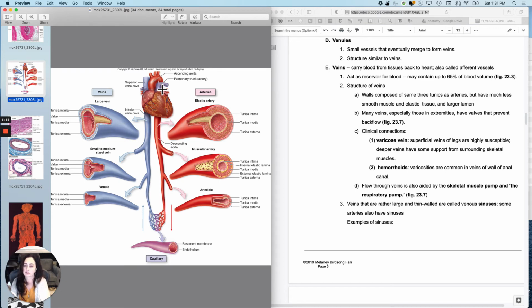So let's look at the structure of a vein compared to an artery. Same three tunics, much less smooth muscle, much less elastic, generally a larger lumen for the same diameter of vessel. And as far as clinical connections, and we can talk about this in class a little bit, a varicose vein is when one has a weakness in the wall of a vein. It will make it balloon out.